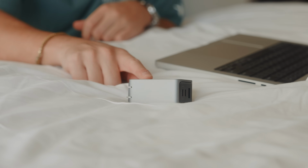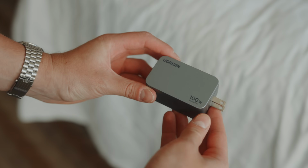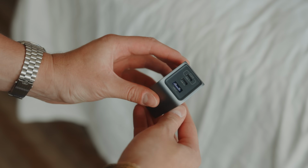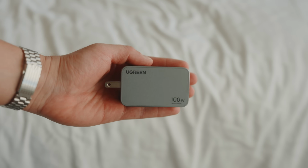And for Las Vegas, I avoided making the same mistake twice. I brought one single charger that allows me to charge my phone, my laptop, and a battery pack. The nice thing about this is that it's small in size.